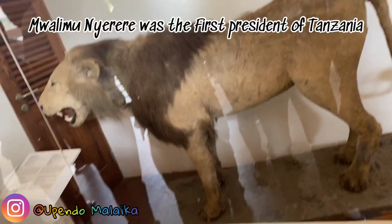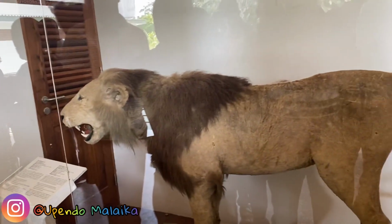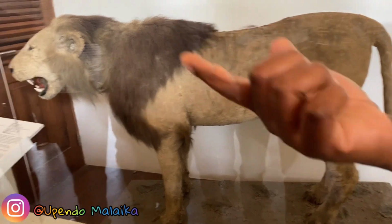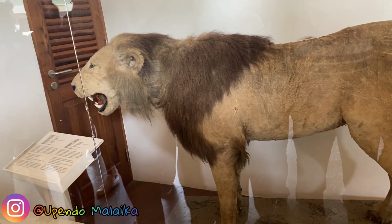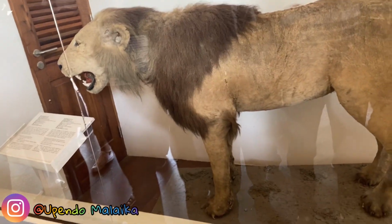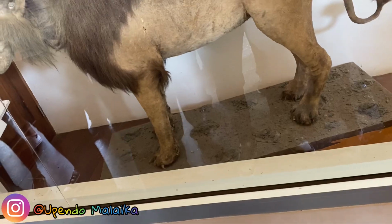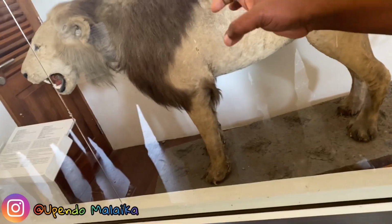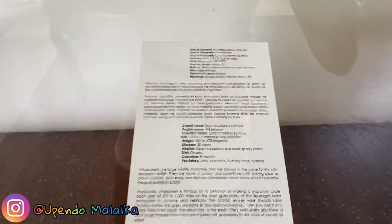Our first president of this country, Mwalimu Nyerere, after retiring from the presidential position in 1985, went to Arusha. People of Arusha gave Mwalimu Nyerere that lion as a gift for his good and strong leadership of this country. What is inside of that lion, for instance the tongue and other things inside, are fake things. Fake things in that lion are there in order to preserve the appearance of that lion. Here, this is a representation of Tanzania as a wildlife conservation country.